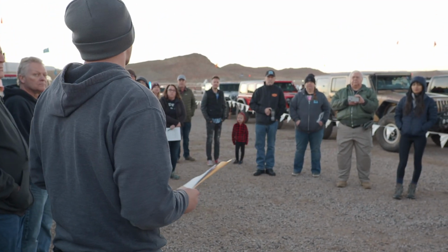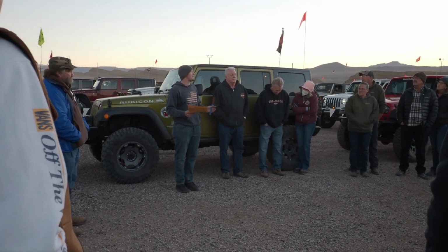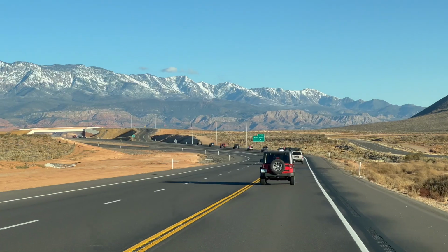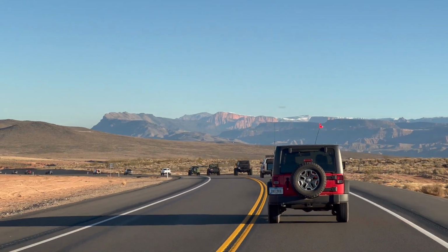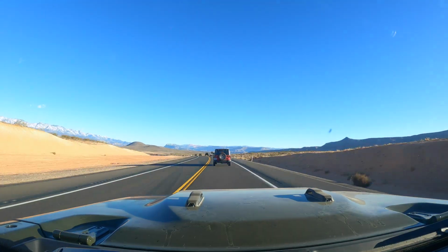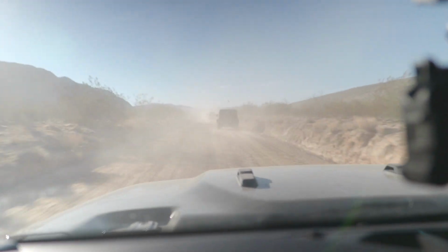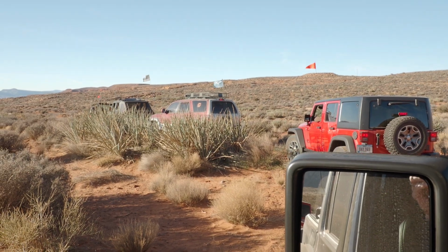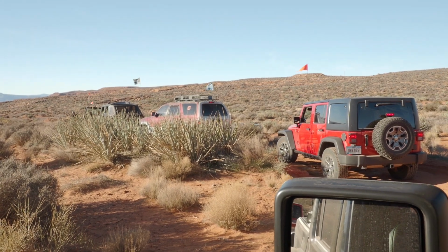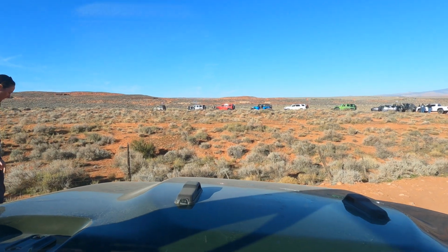After an initial drivers meeting to discuss the plan for the day, we would make our way to the trailhead for the East Rim Trail, a 23-mile backcountry trail with absolutely stunning views of the valley below. After a few minutes on the trail, we would come across our first obstacle, a small descent on rock followed by a small drop-off from a ledge.